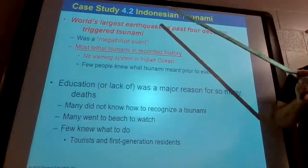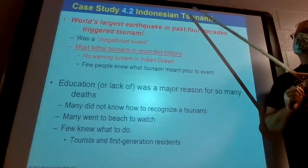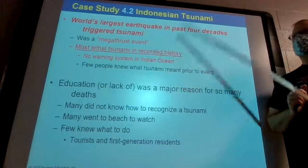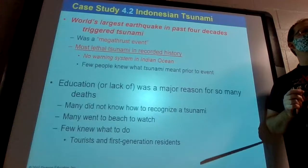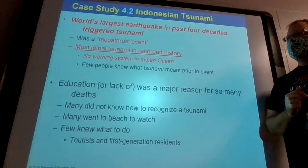So now they're going to talk specifically about the Indonesian tsunami that happened in 2004 that had like 230,000 deaths. This is the one they made the movie about. And so has anybody seen that movie? Do you remember what it's called? Yes. So very sad story.